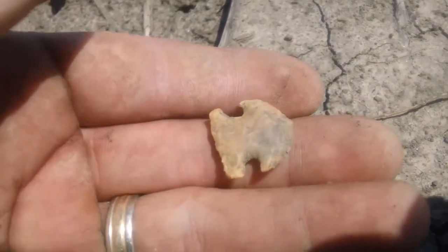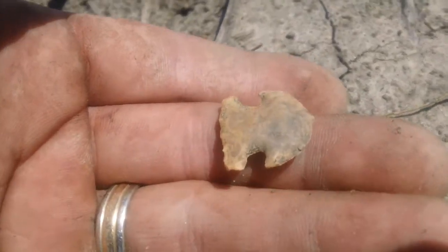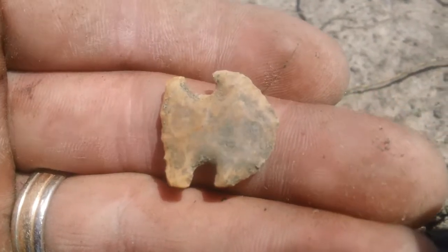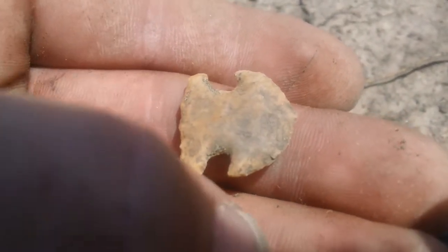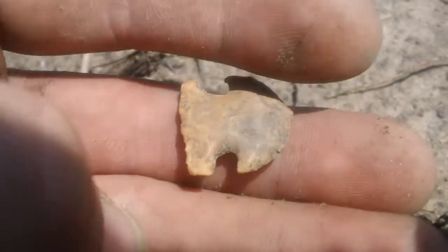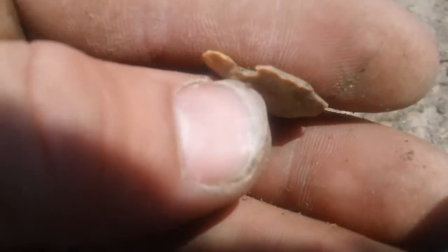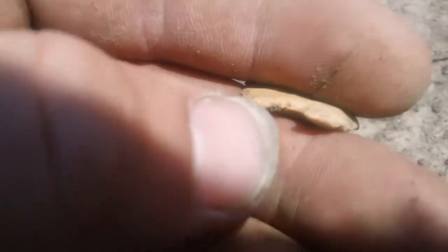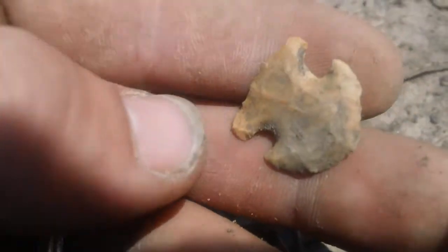Oh my gosh, this thing is perfect. I'm happy it don't have a tip. I love these rounded off things. You can tell it was a bigger point, but man, beautiful, beautiful work. Oh my goodness, beautiful work. Good catch.